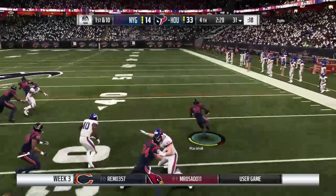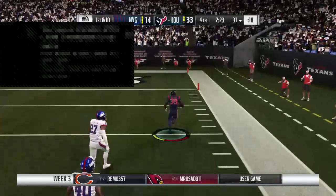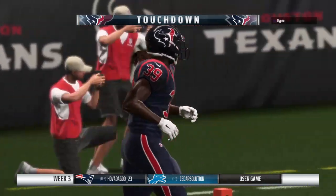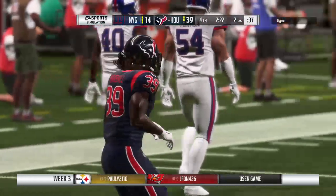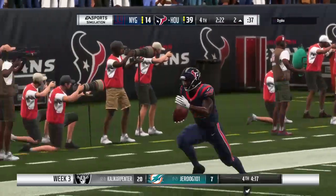They'll run with Marshall. And some room to work. Defenders giving chase, but I don't think they're going to get there. Touchdown, Houston. Keith Marshall, his third touchdown now on the year. And the Texans will extend their lead. Now it's looking incredibly likely to be a 3-0 start to this season.